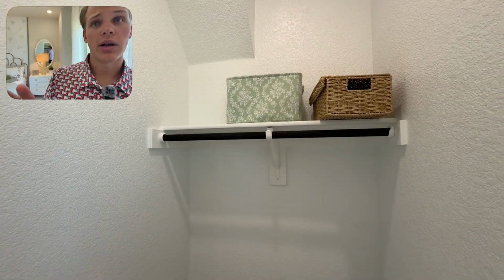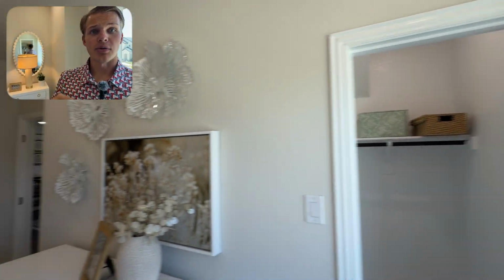Pretty smaller closet, you could have some more space. But I had about that size as a kid, and I survived.